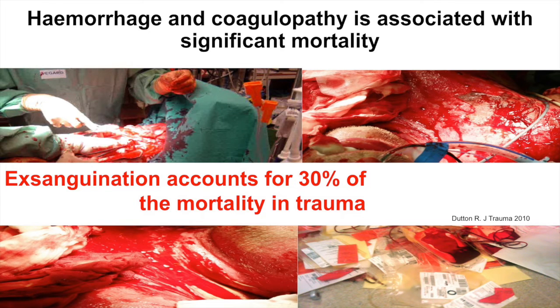In patients bleeding, we know that coagulopathy is an important part, and coagulopathy actually increases mortality both in patients undergoing major surgery and especially in trauma. Exsanguination as a part of trauma is still a very important part of the mortality. Up to 1/3 of patients die from coagulopathy and exsanguination. So it is an important problem.